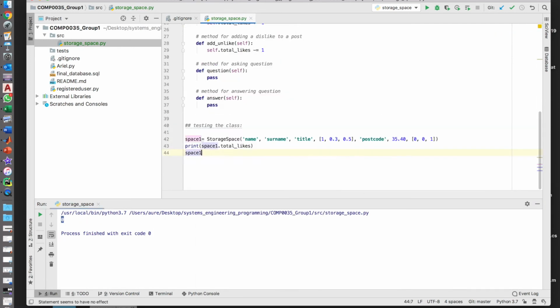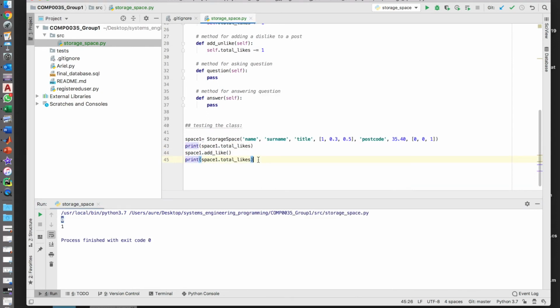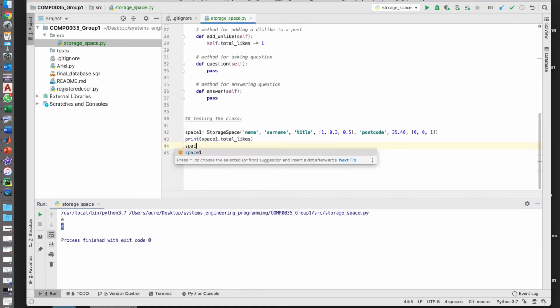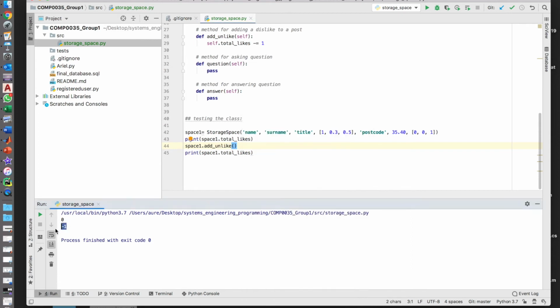Now let's test the method of adding likes. So if we then do space.addLike, it should add 1 to the total number of likes. If we add multiple likes, say 4, then the total number of likes should be 4. Now let's try to do a similar thing with adding unlikes. So if initially our total number of likes is 0, and then we add 1 unlike, the total number of likes will be -1. Finally, let's try to do a mixture of likes and unlikes. So in this case, since there are 2 likes and 2 unlikes, the total number of likes will be 0.